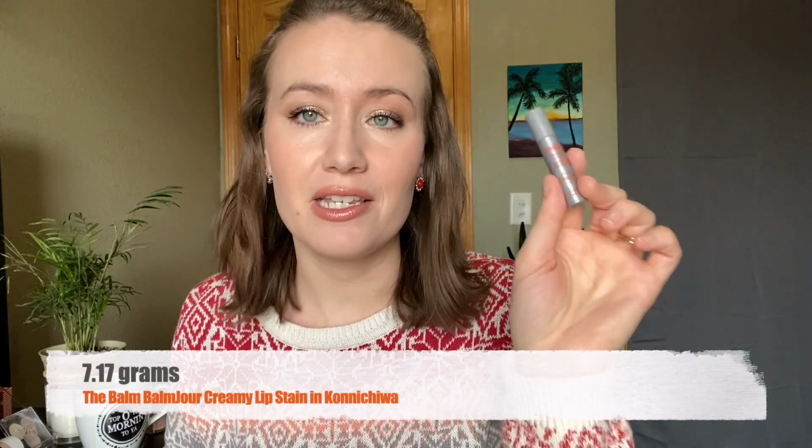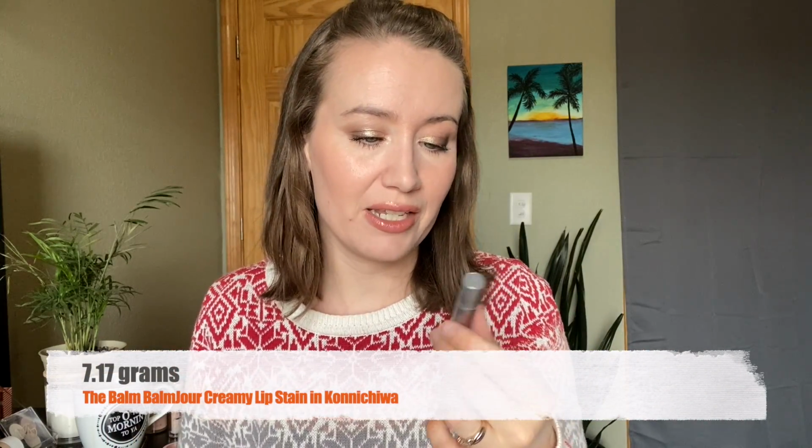Lip products. I've decided to start off this year with 2. I want to use up a lot of lip products this year. So first off, I have a mini. This is from theBalm. This is their creamy lip stain in the shade Konnichiwa.